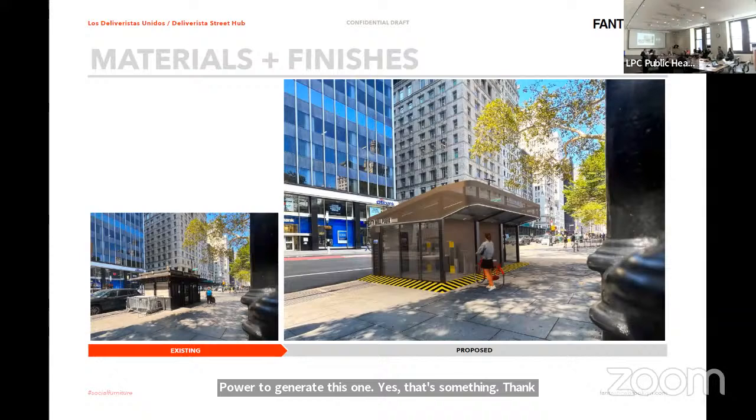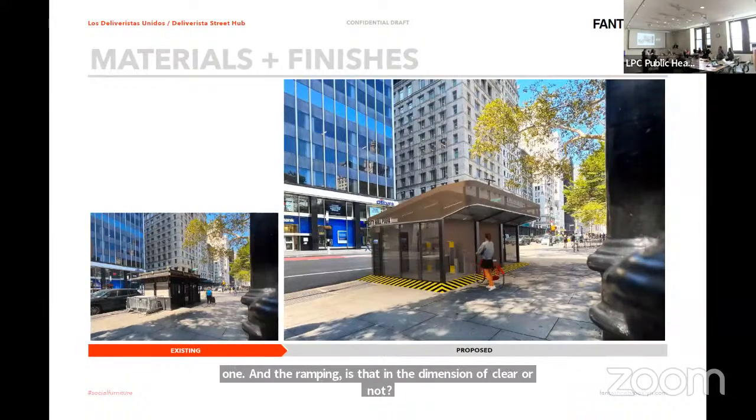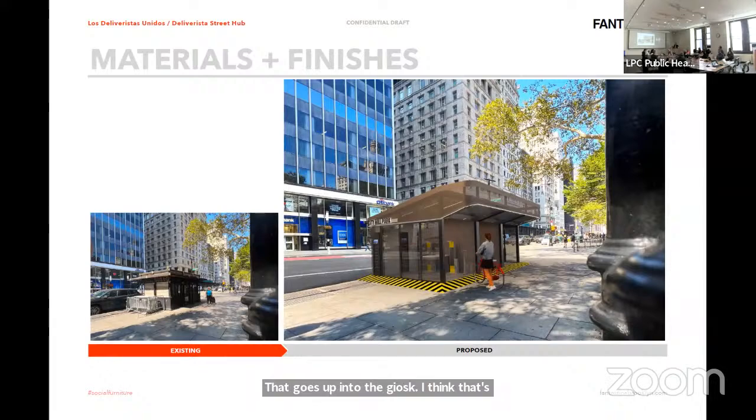In terms of its location, the sidewalk there is quite wide on that side of the park. This is a little wider on your plan. It was hard for me to read what was left for walking. So it's a 30-foot wide sidewalk, and we're going to use 15 of it, and there's still 15 for walking. And in the ramping, is that in the dimension of clear or not? The ramp that goes up into the kiosk. I think that's about a foot, I think, right? No, it is not. So the ramp is not included in that dimension. It will be dependent on the height of the platform over the existing concrete slab. So it'll be, give and take, 12 to 18 inches.